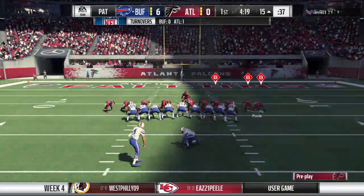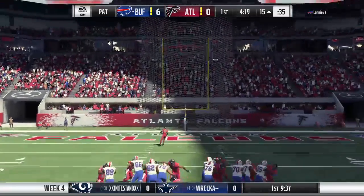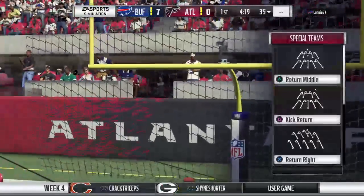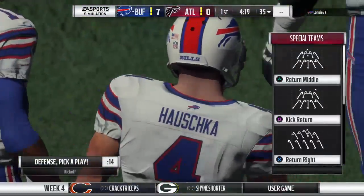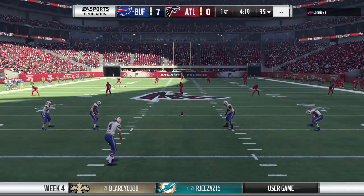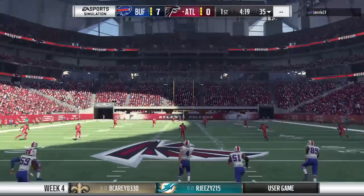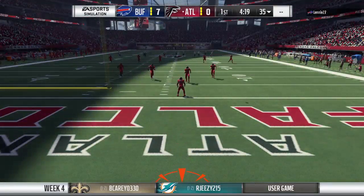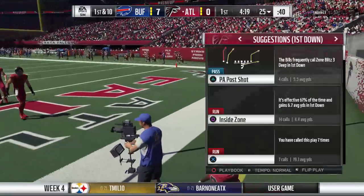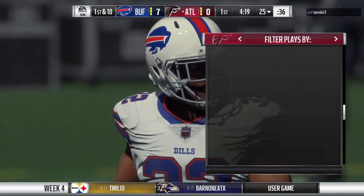Well, he tried to get rid of it. Pressure was coming right in his face, and it turned out to be a bad thing. And it's so easy to be critical of him in that spot. When you have all those people bearing down on you, probably his last thought was just get rid of the ball. Give them what they want. Unfortunately, he gave it to them too well. Picked it off, ran it back for a touchdown. And that'll carry over the back line of the end zone for a touchback. So out come the Falcons now.